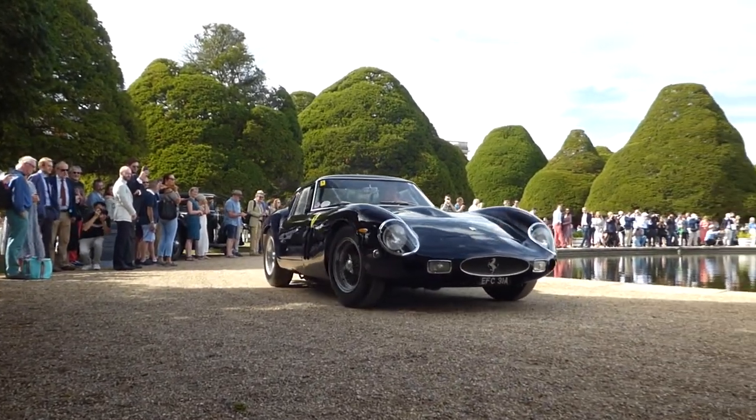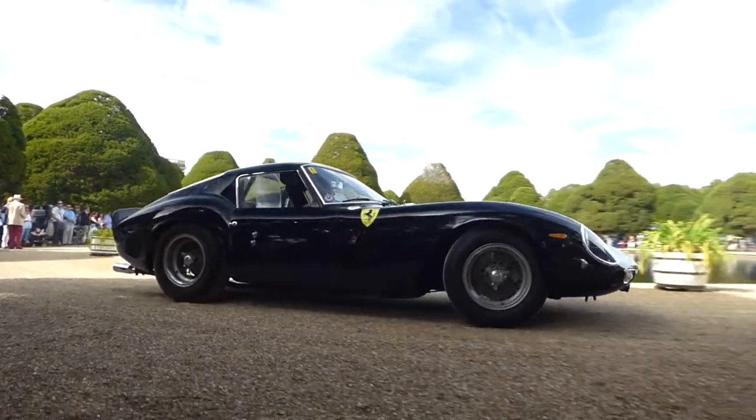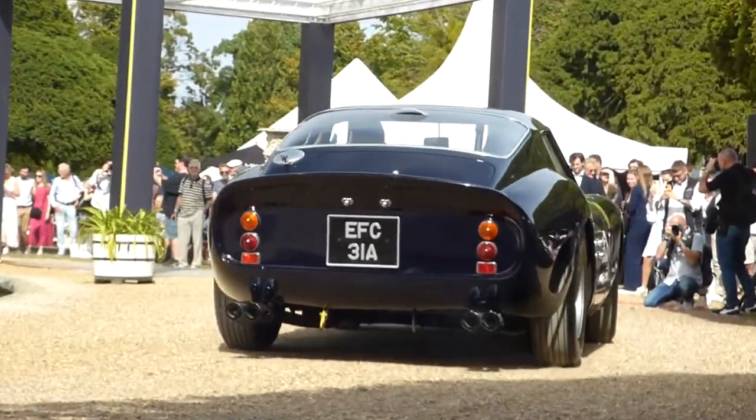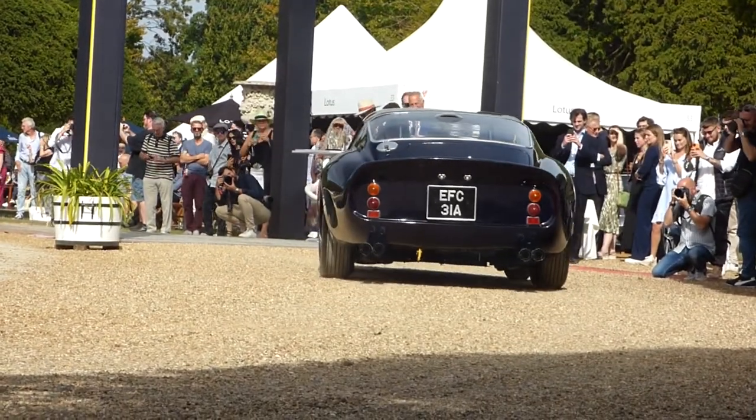1960. There goes the Tchaikovsky. And second in 1960, a legendary motor car, the 1963 Ferrari 250 GTO.